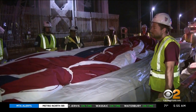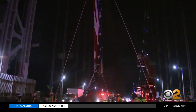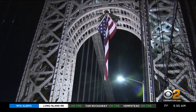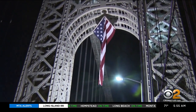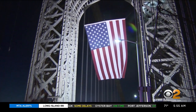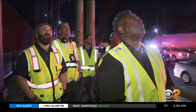Make sure the plastic's underneath. Take your time. Prepare for takeoff. We take a step back to watch it slowly rise up. What a sight. Here it comes. It's time for those driving over the bridge during the installation to enjoy it first. After being tucked away, the slow reveal. That's perfect. A moment of pride for a true patriot. I love the flag. Always did. And those standing by watching, speechless.